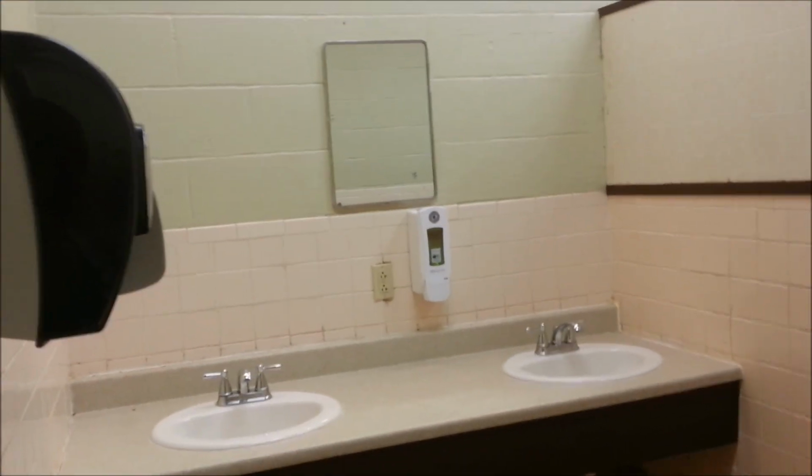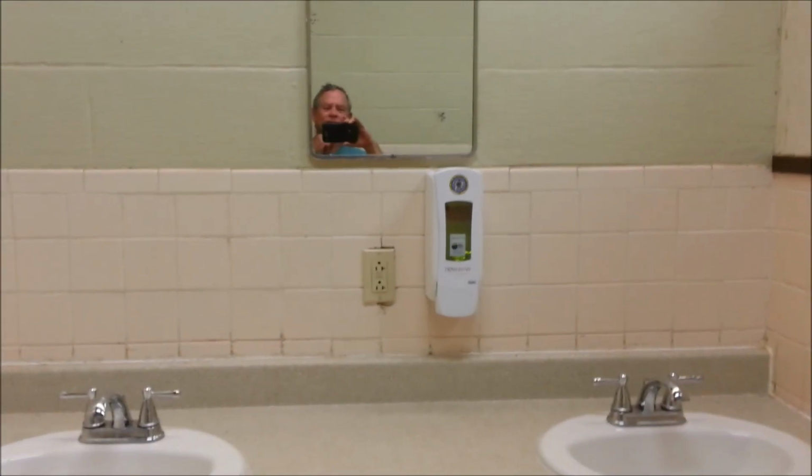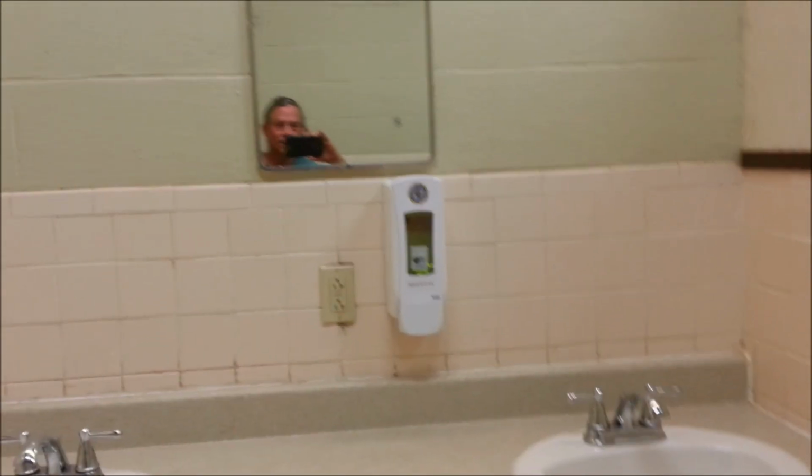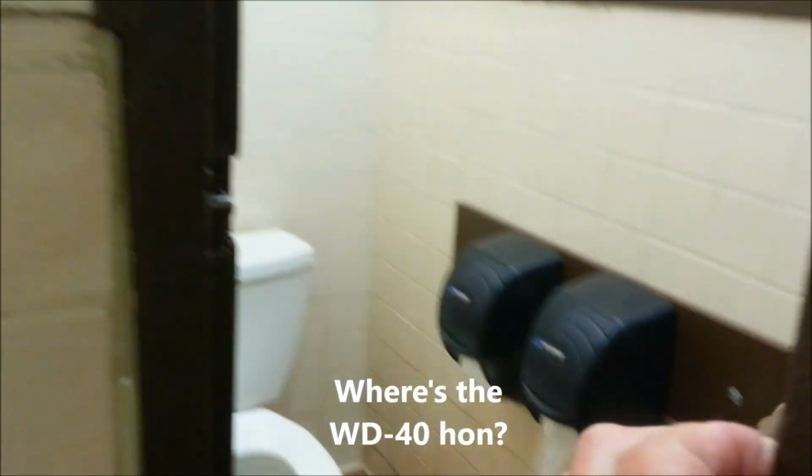Well, interesting. Hey, they do have a soap dispenser, and it actually even has soap in it. And a paper towel dispenser. Don't see that in a lot of them. Most of them are air blowers. They got a toity there. Yep. Toity.